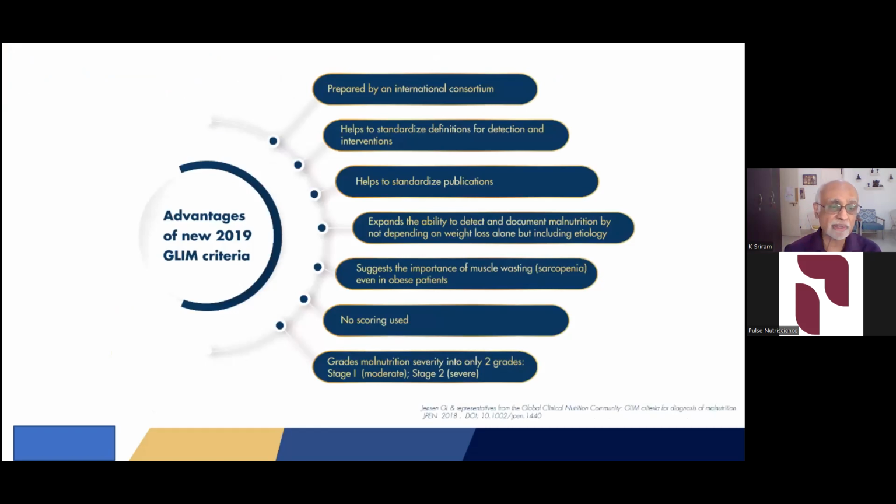And the new GLIM criteria have been created by an international consortium. The definitions have been standardized and publications can be standardized. It depends not only upon etiology but weight loss, and sarcopenia or muscle loss is picked up. No scoring is used, and there are only 2 grades.